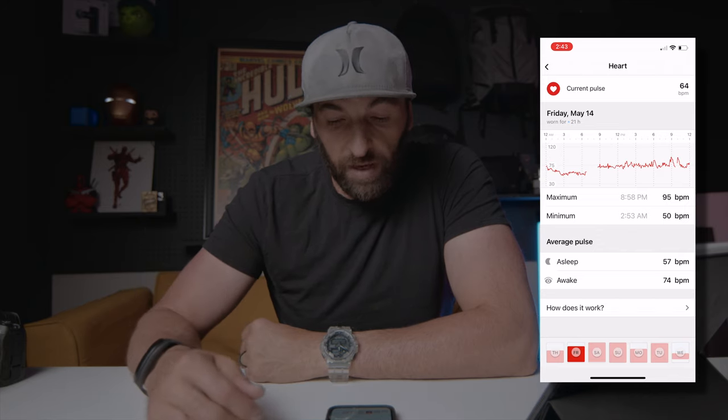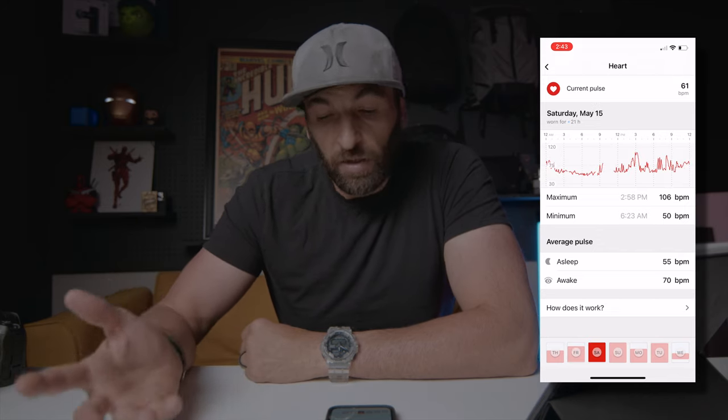It only got to 95. It only got to 106. It only got to 106. There's no way any of this is right. And if this isn't right, then how it's assuming you're burning calories also probably not going to be very accurate either. Huge discrepancy here. Massive discrepancy in steps.